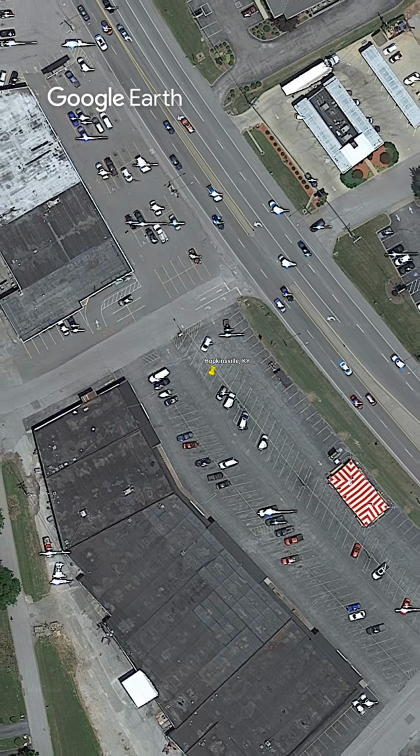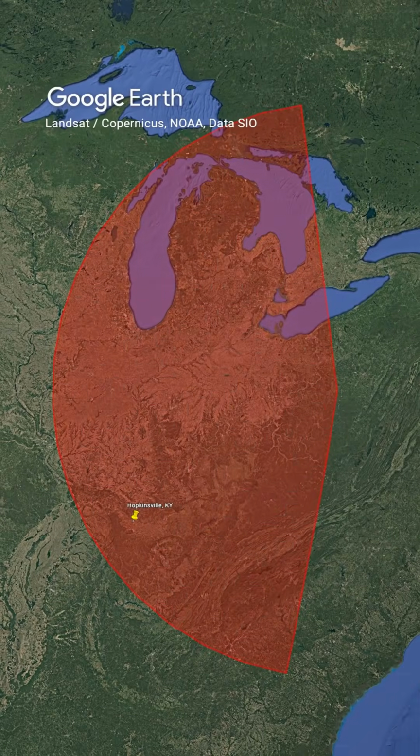Oh, in case you're wondering where this location was in that 500-mile radius, it was down here in the southwest corner. Good thing I estimated 500 miles, not 400. I would have missed this one. Okay, on to the next one.